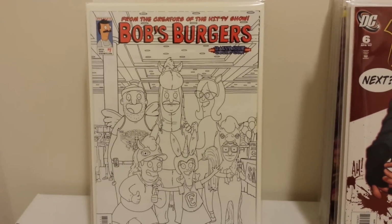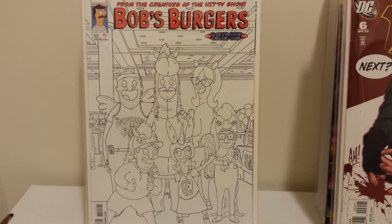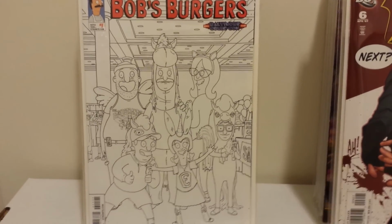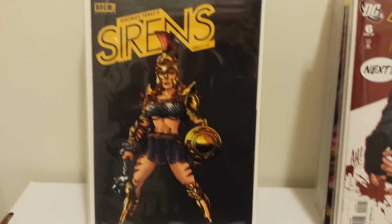Starting off here, this is the Bob's Burgers #1 sketch cover exclusive from Baltimore Comic Con. It's by Dynamite. Really excited about this series.